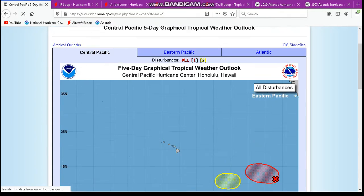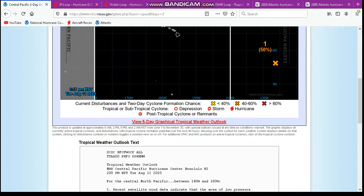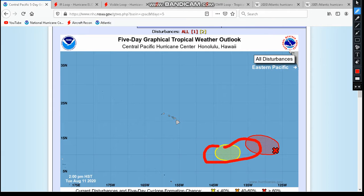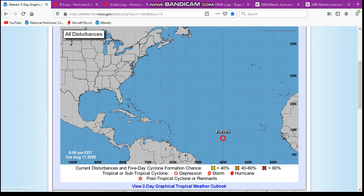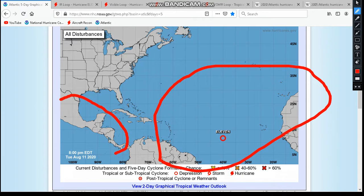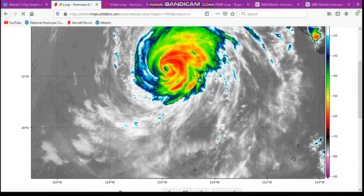In the Central Pacific, let's see if there's anything. Yeah, the only thing in the Central Pacific is this thing right here. And that area of upward motion is eventually going to creep its way up into the Atlantic. It's already somewhat in that area. So all it's got to do is come over here, lower the wind shear, and boom, you got a lot of waves coming off Africa, probably developing, you know, hurricane season.